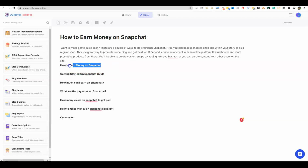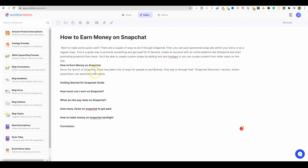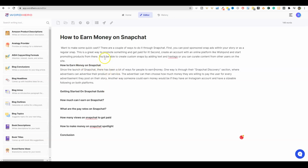So now what you can do is highlight this right here, and then you're going to go back up here and click the rocket button right here. So now it's going to go how to earn money on Snapchat. It's going to dive in a little bit deeper. Oh wait, I don't want that one. We're going to delete that one actually, getting started on Snapchat guide. So since the launch of Snapchat, so yeah, we'll just keep this part open when it's done writing. And one other notice is that there isn't really control over if you want a low amount, a medium amount, or a large amount of content written, like some of the other tools that you'd be used to, but that's okay. It's writing a good medium amount.